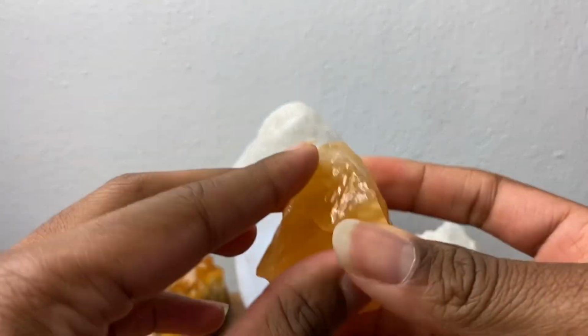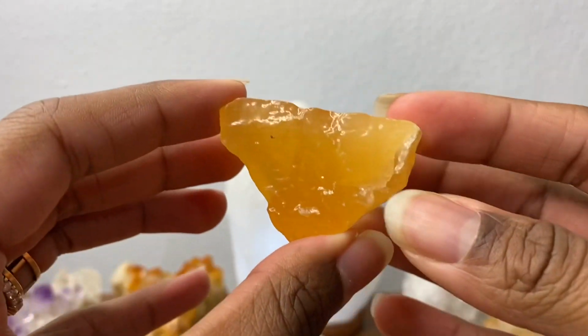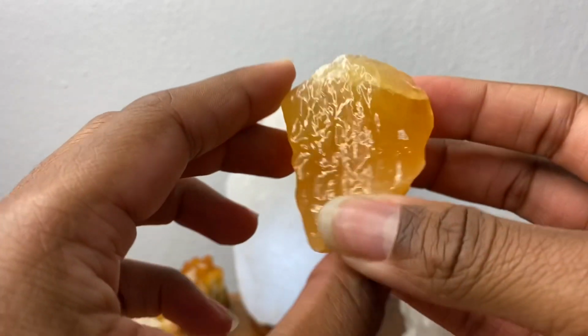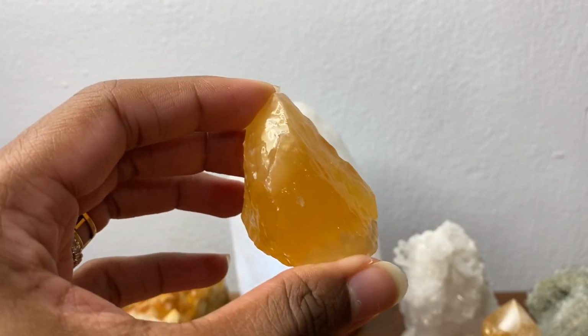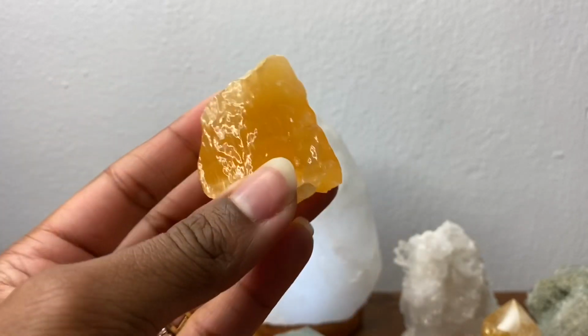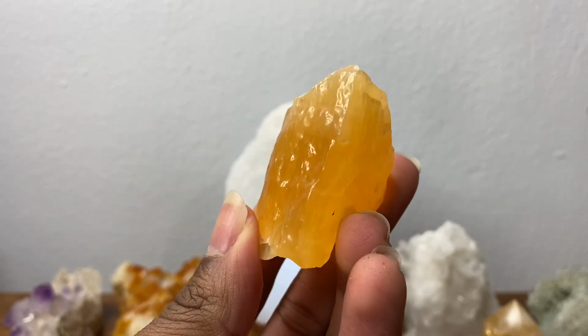Second one. So I have 3 of these total, and on my site I believe you can buy them individually or you can buy all 3 together. So this is the second.